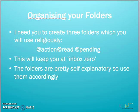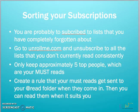The reason you put the A at the beginning is because then it goes to the top of your folder list, so it doesn't go all the way to the bottom. It's right near the inbox, so it's not far to move it. It's simple, okay? And then it'll keep you at zero. So it's all well and good sorting them all out and archiving them, but if you don't put things in place to keep you at zero, you're going to get back up there again, okay? So yeah, they're quite self-explanatory how to use them.